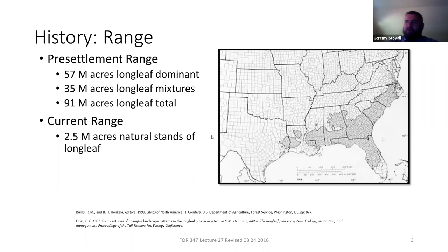Loblolly would have been confined more to the wet sites, because they wouldn't have burned as regularly. Loblolly is the least fire adapted of the southern yellow pines compared to shortleaf and longleaf, the other two natives out here in the West Gulf. And so it would have been confined to wetter areas almost exclusively.